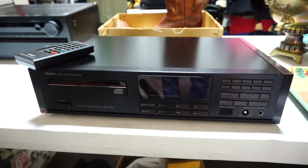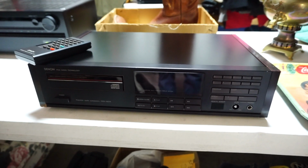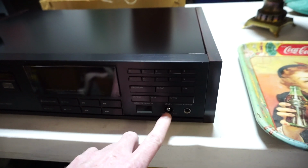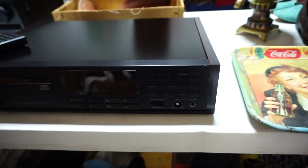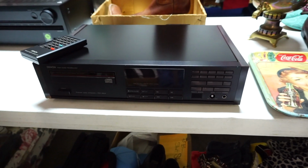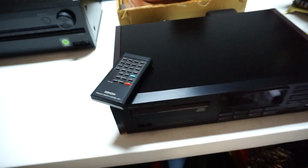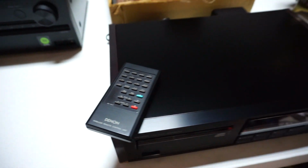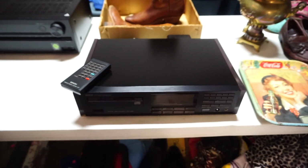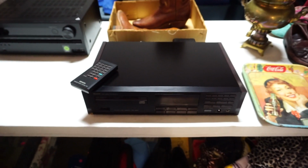I love doing stuff like this, but I definitely wouldn't do it unless it was worth it. In this unit, it definitely was worth it. I also ordered a new knob for it. This knob is usually always missing on these units, but you can find them fairly cheap online. And it does have the original remote, so this is a pretty cool unit. I think I ended up paying like $5 or $10 for that because of the chips on the top and the fact that they said they didn't test it.